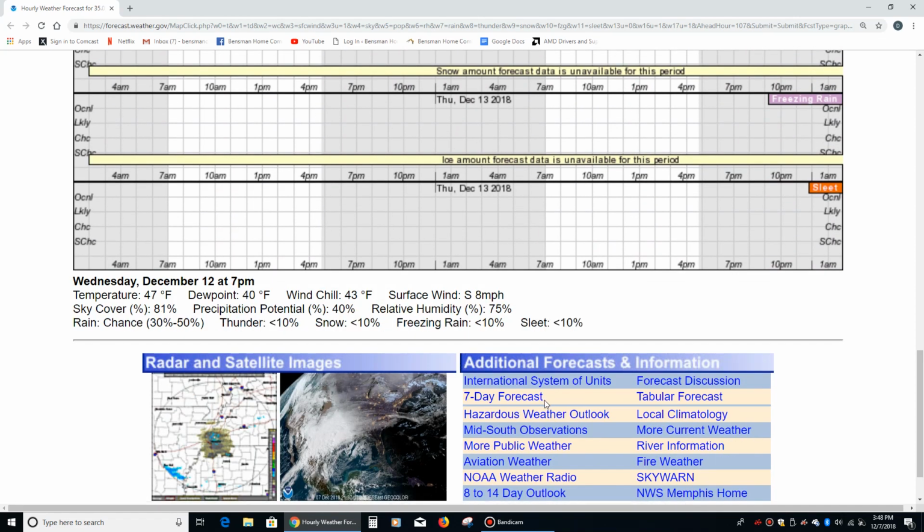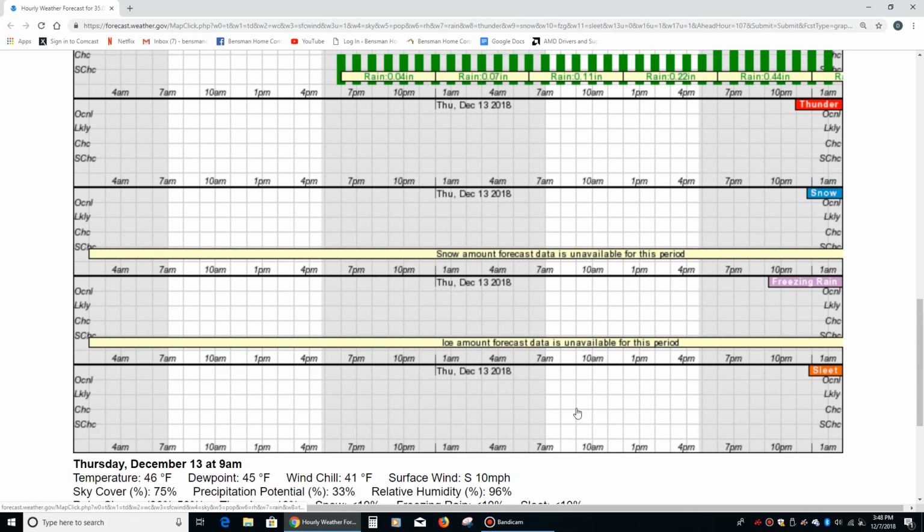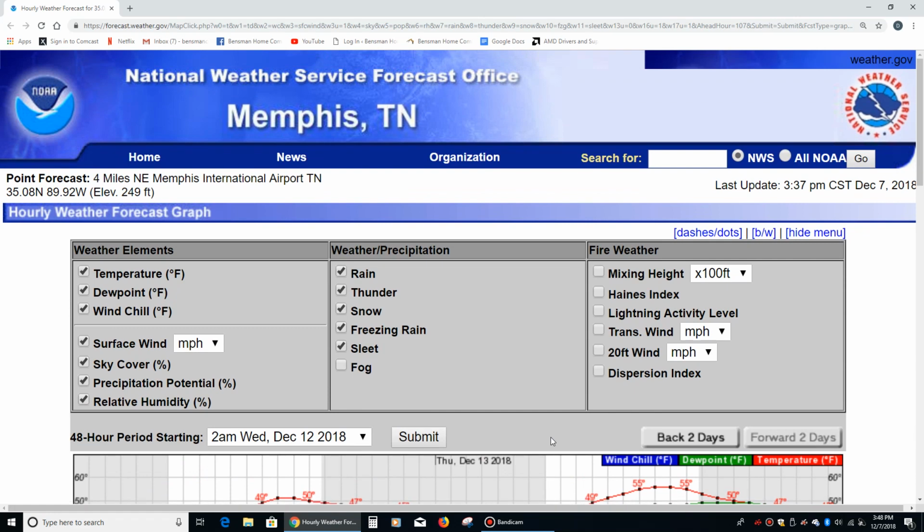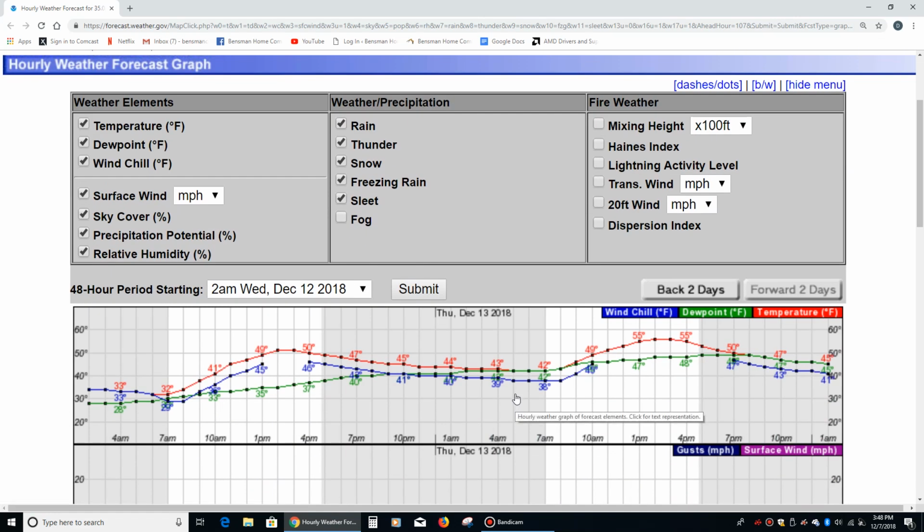There are also other forecasts. There's a 7-day forecast, hazardous weather outlook. There's all sorts of things that you can take advantage of with this that commercial weather websites don't give you. But that's the simplest way to get your weather.